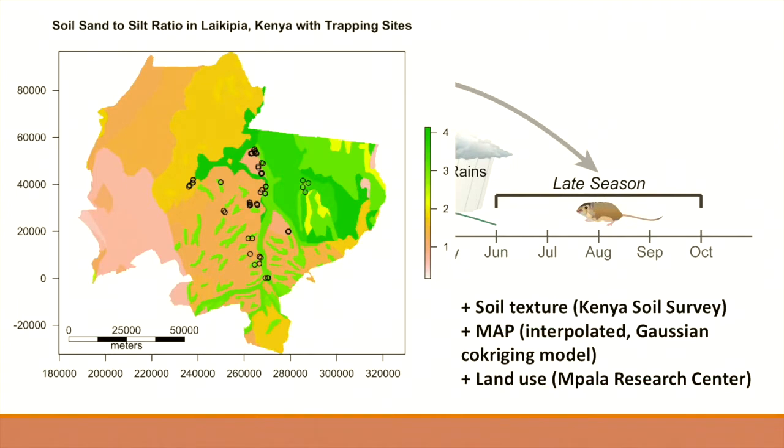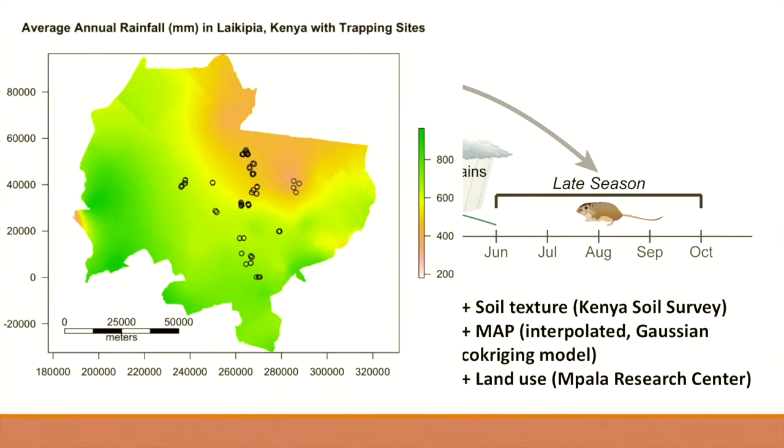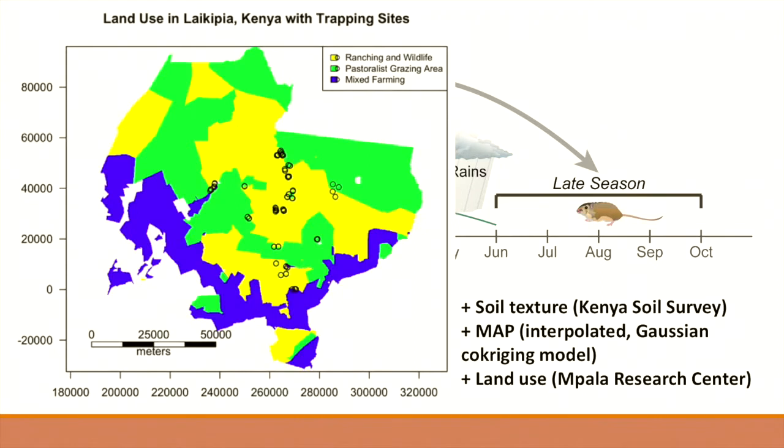I also included soil texture data, as represented by sand to silt ratio, as an indicator of underlying vegetation productivity. I also included mean annual precipitation, which I interpolated from 73 rain gauges in the area using a Gaussian co-Kriging model and using elevation as the covariate. I then used a map from Impala Research Center, which includes ranching and wildlife areas, pastoralist grazing areas, and mixed farming areas.